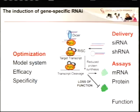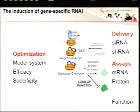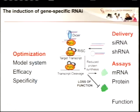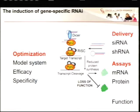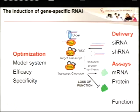And then we have to optimize how we're inducing RNAi so we ensure we've got high efficacy and high specificity. As I mentioned earlier, we can use siRNAs, which is what my lab traditionally does, but we can also use shRNAs to induce RNAi. Then we need very good assays, and I cannot stress enough that this step is important. Over the years I've worked with a great many postdocs particularly who've said, my siRNA doesn't work, and the answer is no, usually it's your antibody that doesn't work, or your qRT-PCR primers. This step is just as important as defining the model system. And then obviously having a phenotypic readout is critical.